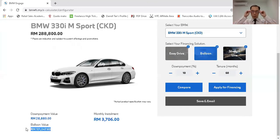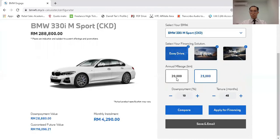Now, what if people say that they want some form of guaranteed future value? That's where this comes in: Easy Drive. It can be applied to either 3 or 4 years, whereas on a balloon you can go up to 5 years. And there's one more condition, which is an annual mileage estimation of about 20K.